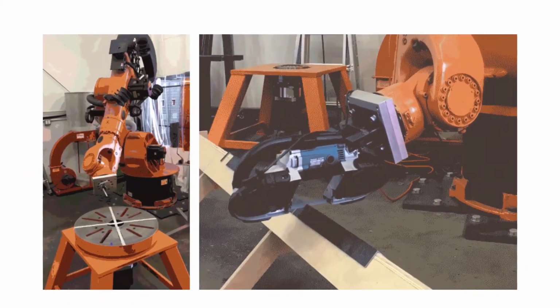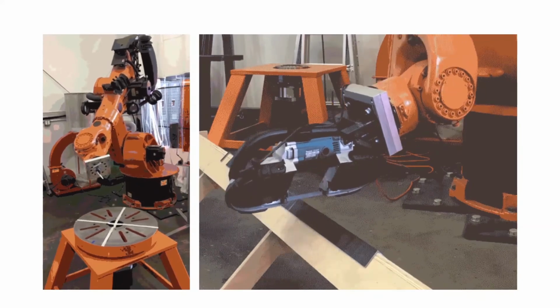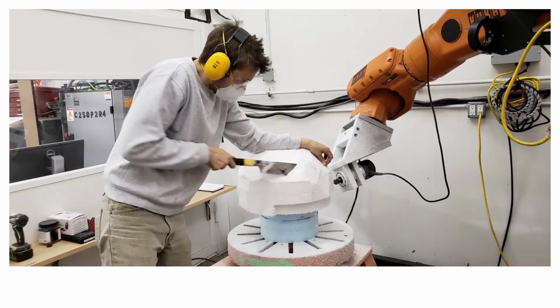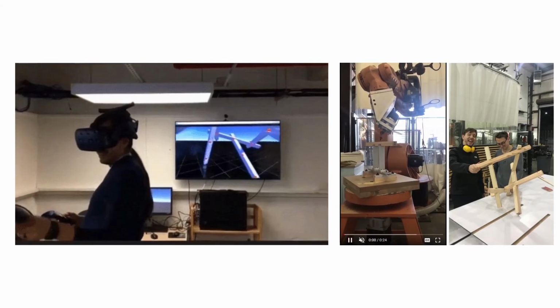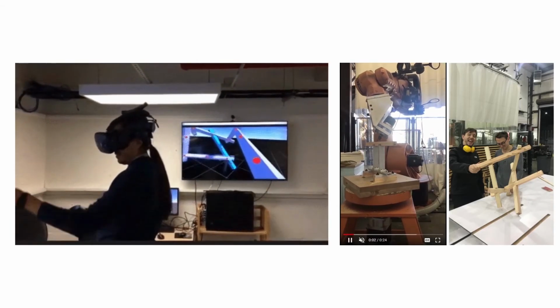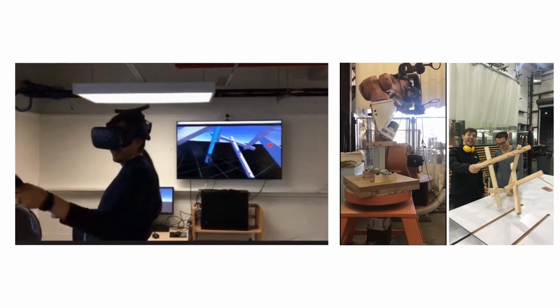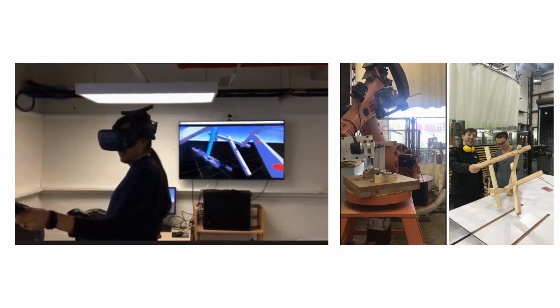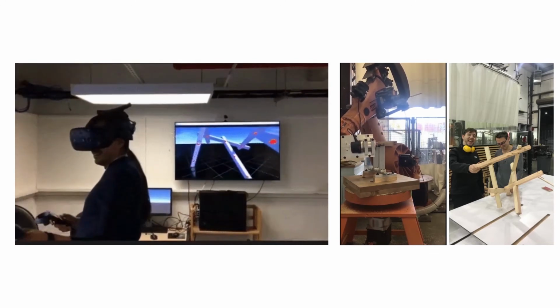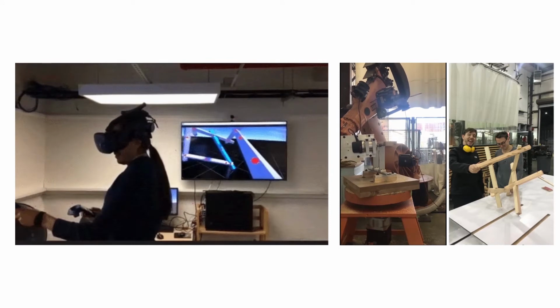This also allows us to do things like explore the relationship between automated process and handcraft. Recently at ACADIA, we led a workshop that explored the relationship between technology and making through VR, AR, and robotics. So this started with a custom VR design environment that we created with relatively simple interfaces to allow users to drag these simple wood pieces very naturally, and the toolpaths for cutting and assembly are automatically created.